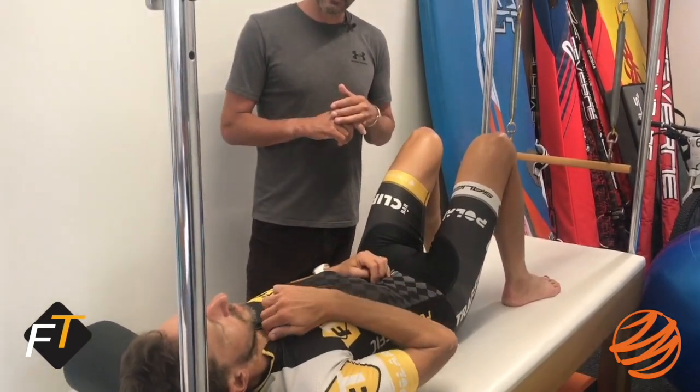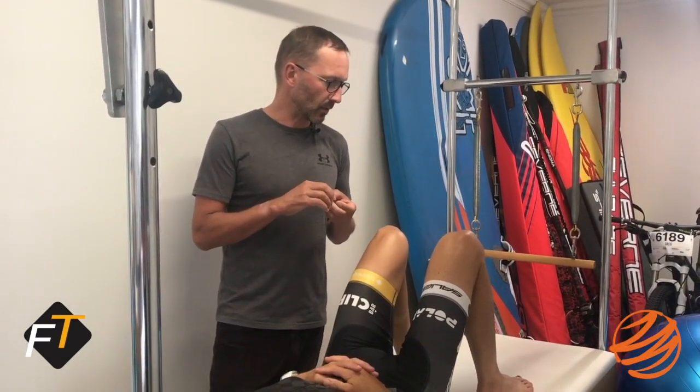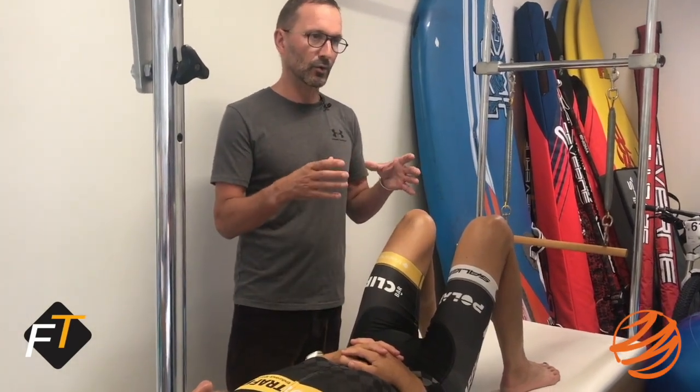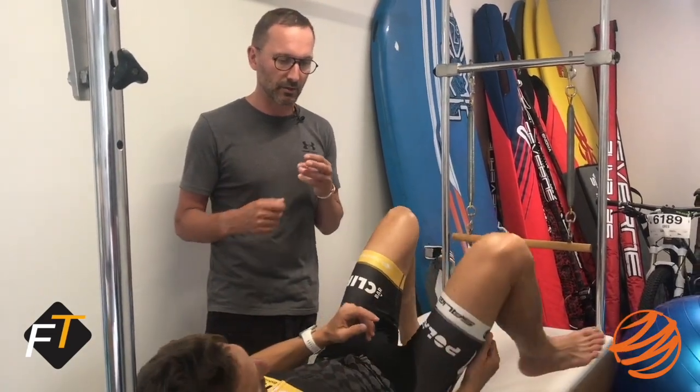The whole way. There's one key thing I was asked in an interview the other day about a certain athlete that I work with, about the one reason why she is as good as she is. And the reason is because she applies. She doesn't just do the exercises and then go out and move and forget about it. She applies all the time. And that is a big part of the reason why she's so good.